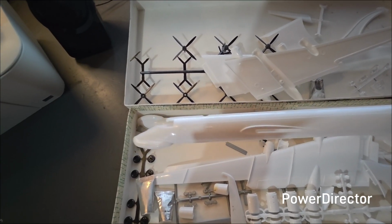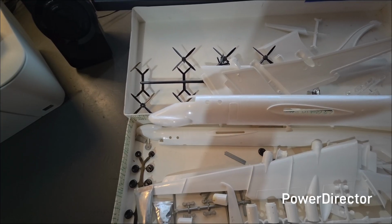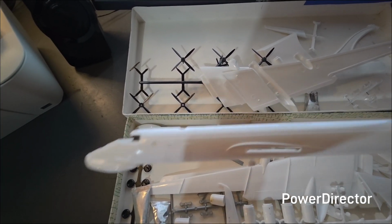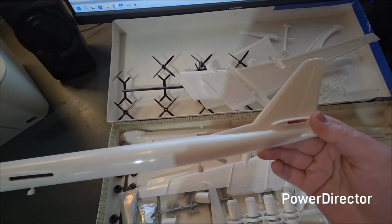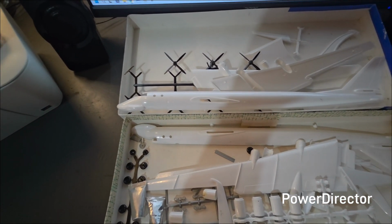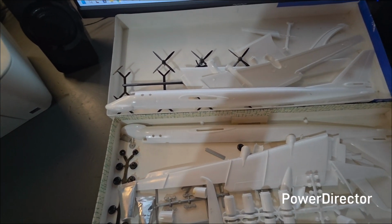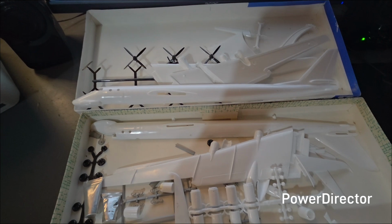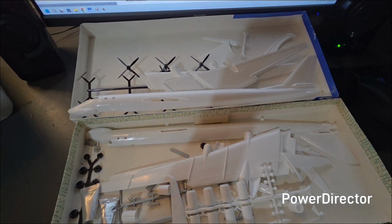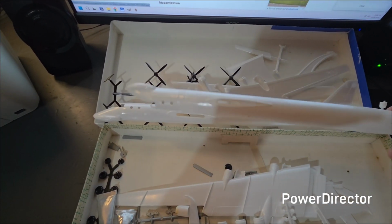Here's your fuselage half. You can see the very misshapen nose there. That is not similar to any Bear bomber. This is a good size model though. I mean, it's probably about 14 inches long and would make a pretty neat desktop display model, which is probably what it was intended for.